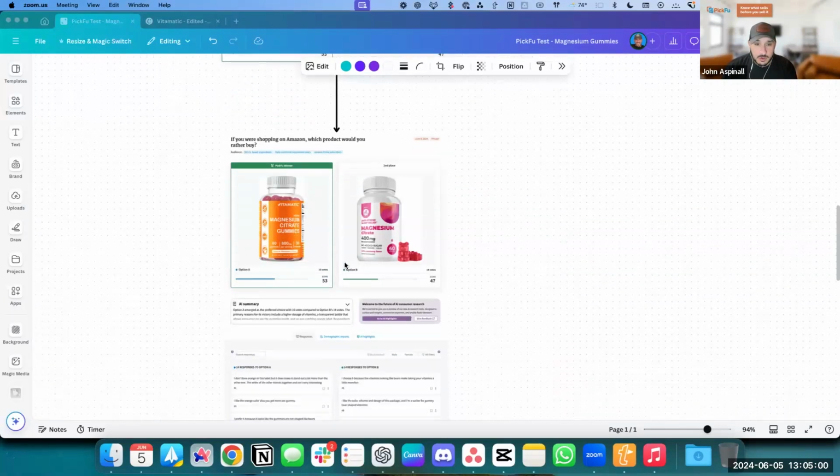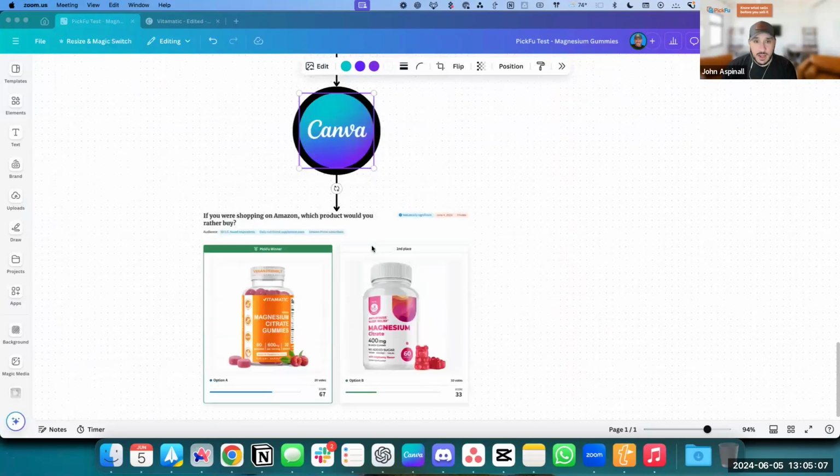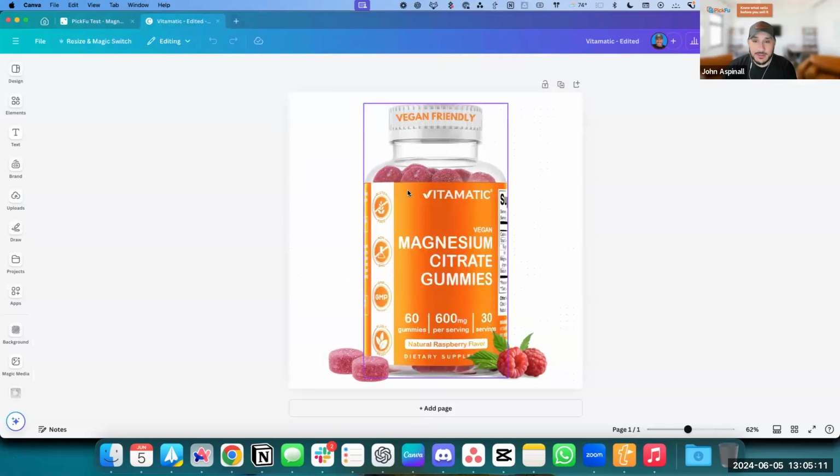So with PickFu, you're able to get all of the consumer data right here. Why did I pick A? Why did I pick B? And then I did something cool, this little Canva icon here. That is going to be clickable. It's clickable. Look at that.